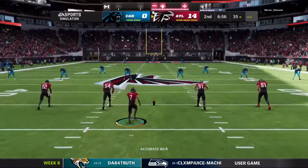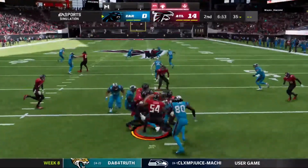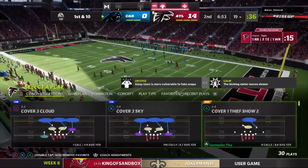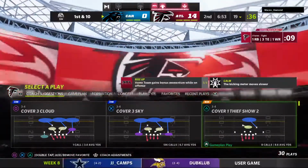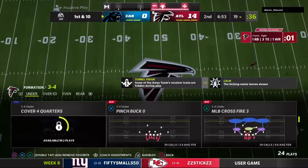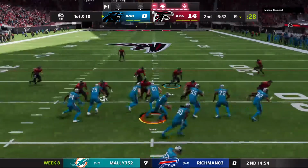Following the touchdown, here's Koo to kick off. And only able to get this to the 19, so probably should have opted for the touchback. The Panthers out there and ready to begin their next drive. They're staring at a 2-touchdown deficit, 14-0 the score as they regroup with 1st and 10.